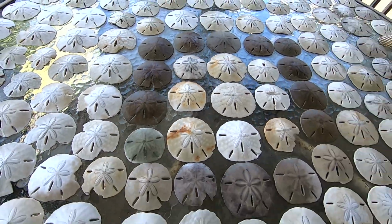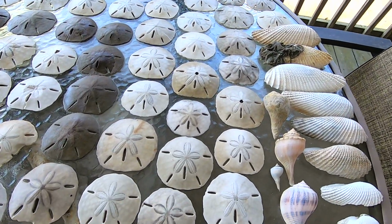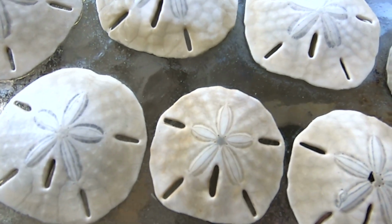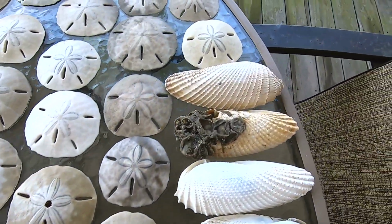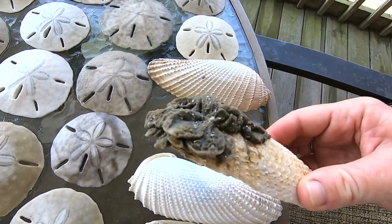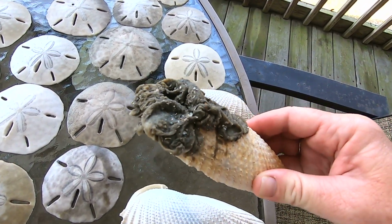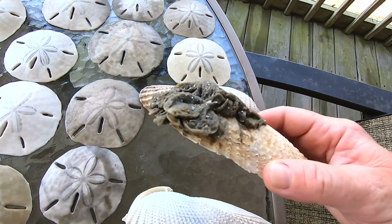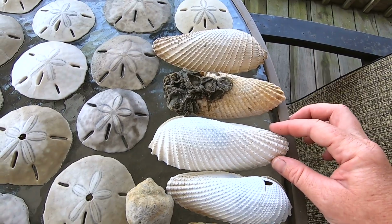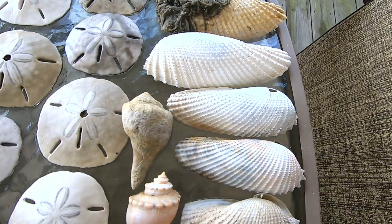But other than sand dollars, we did find a few other things. I certainly hope you guys enjoyed these sand dollars because they are all so special, so perfect, some of them. But we found some really pretty angel wings. This one was really neat. It had this growth on it. Not sure what that growth was. It did not look like it was living to me. It definitely does not smell like it's living. So I thought that was pretty safe to take. Some really pretty angel wings. That one did get a little chipped up on the way in.